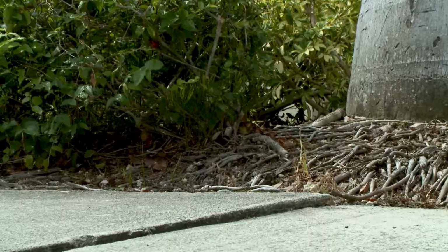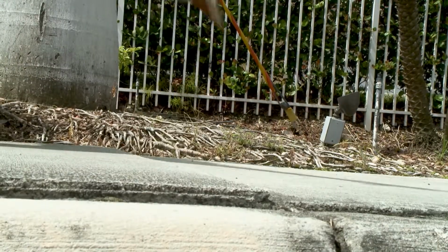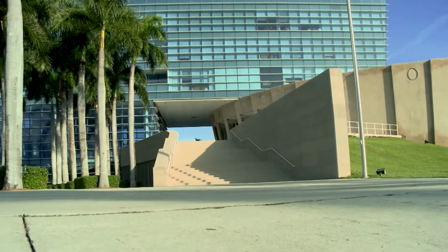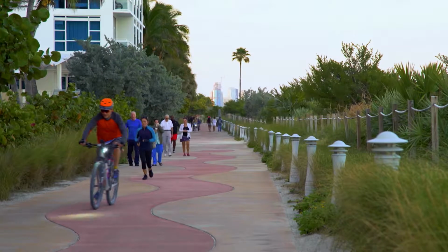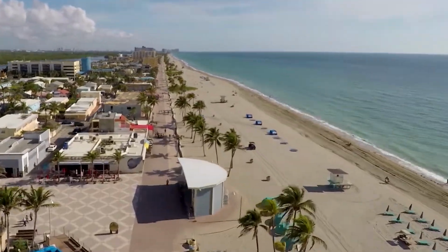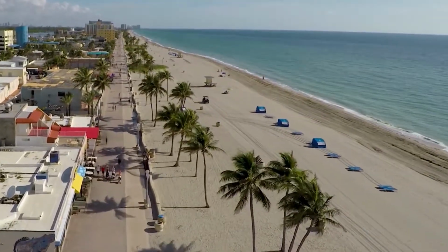There's a misconception that private communities, gated communities, HOAs are not under that same law, and that is certainly a fallacy. People will trip, they will fall, and they will sue. Florida Sidewalk Solutions delivers on its promise to repair and restore sidewalks for cities, HOAs, and businesses needing this critical and vital service, and to do it faster, better, and more competitively priced than any other.